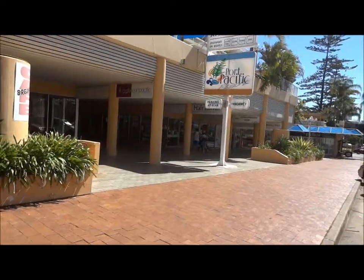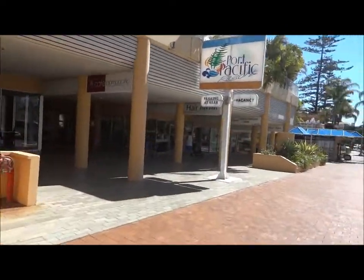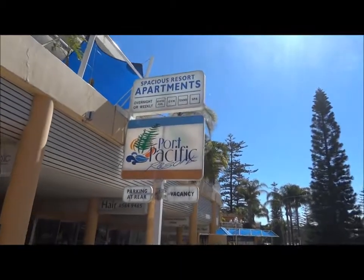And we're going inside. It actually says heated pool, gym, tennis, spa.